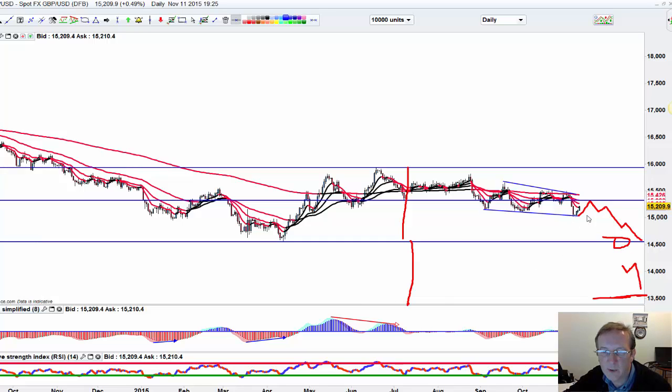In the meantime, this is bullish, and we are holding this trend line. We are closing higher, so let's be patient and see what the market's going to give us.